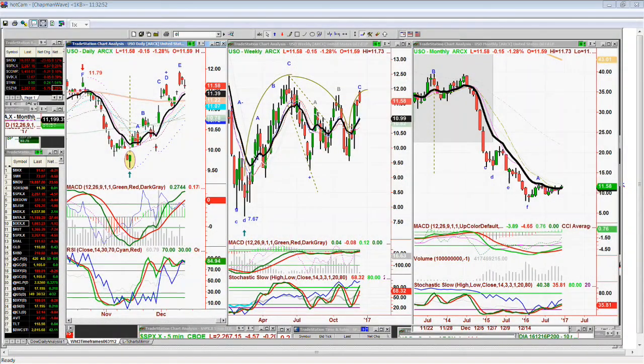A couple of things that I wanted to mention here. If you're looking at the USO, I was asked about the USO. USO is making a peak E in the crude oil.